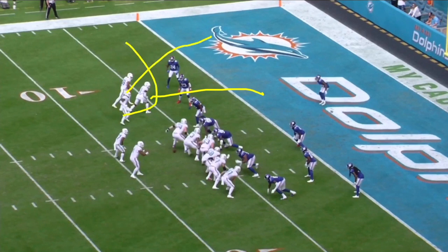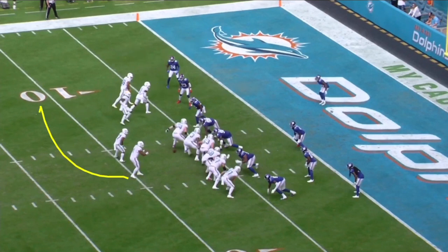But another thing I really want to show is this designed rollout once again. And it's a designed rollout this way for Tua because remember, he's a lefty. So him rolling out that way is going to make it easier for him to throw on the run. So once again, it's going to be Hollins going here. It's going to be Parker here and Waddle underneath.